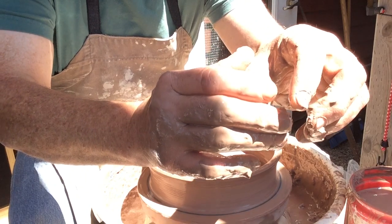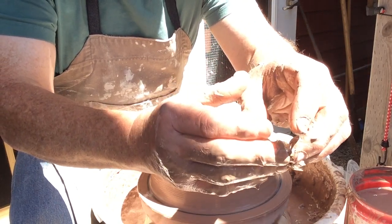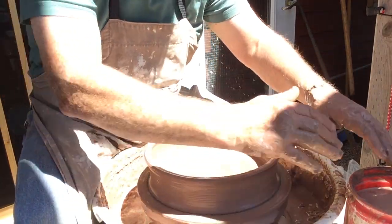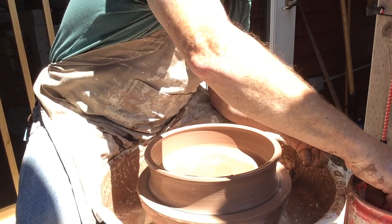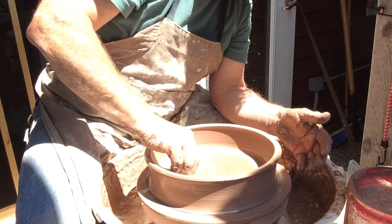That's what I'm doing. This finger's pushing down on the rim, and these two fingers are pushing at 45 degrees. By that I mean not like that, but like that, so the clay flows over the fingertips. Then dry it out.